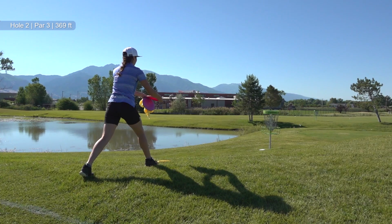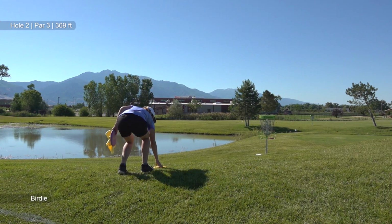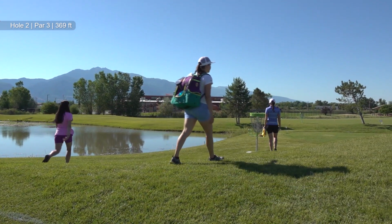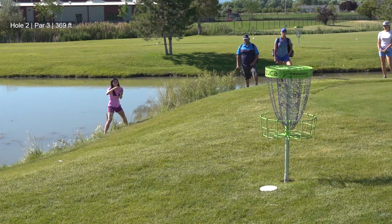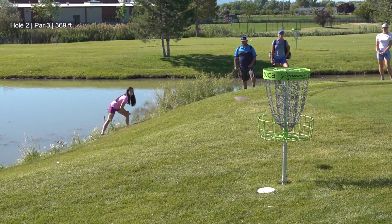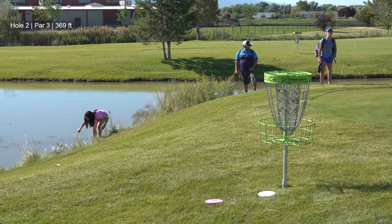What a funky putt, but looks like she landed right next to the basket. Yep. Only birdie on this hole. That is a great birdie. Paige Bjerkaas lining up. Ooh, good run. Not quite getting the bogey save.